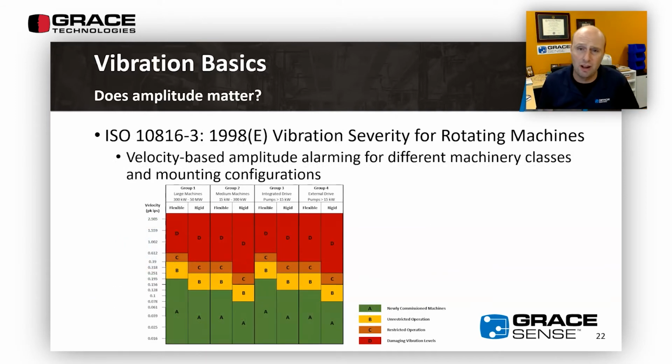This is a chart that comes right out of the ISO standard for looking at vibration severity in rotating machines. I'm not going to go into any detail here other than to show you that they group machines into 4 different categories, and they look at a velocity measurement. This is the peak inch per second experienced by that particular group and where it becomes severe. You can see these are pretty rigid lines. For a large machine, if you get a velocity over about 0.3 inches per second, it doesn't matter, it's a damaging scenario. So it allows us to view these thresholds in a more universal sense and makes vibration analysis a little easier to deploy on a variety of different assets.